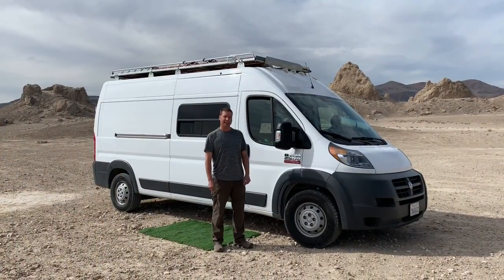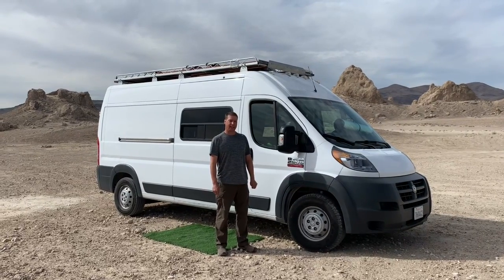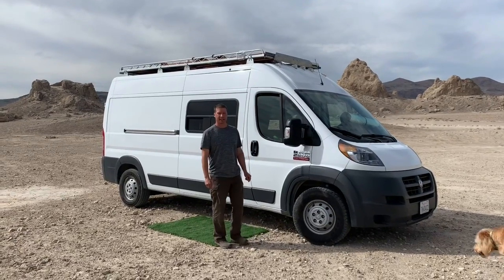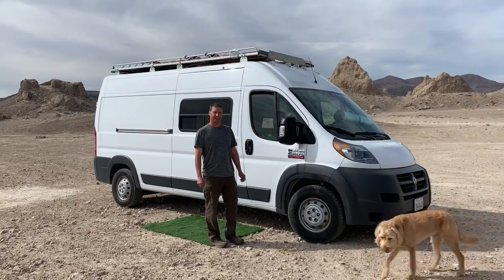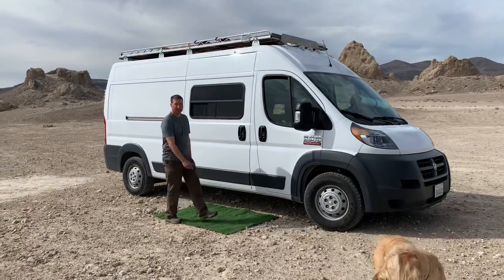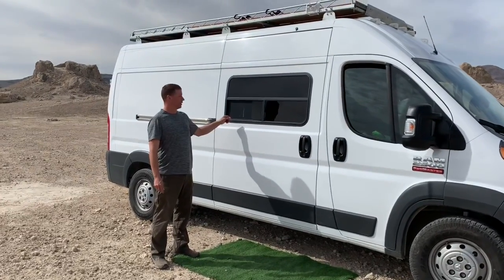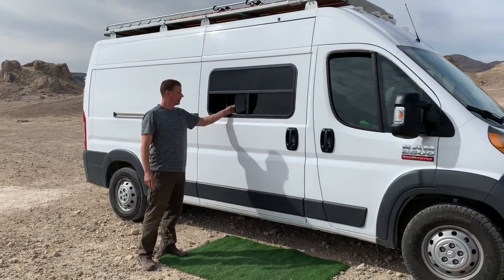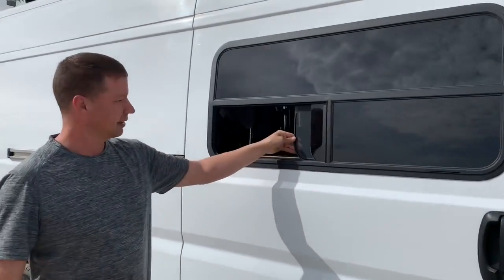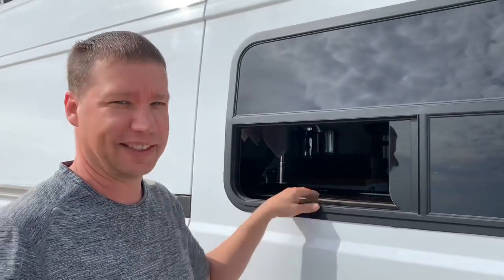This is our 2017 Ram Promaster. It's a 2500 and we bought it used with 29,000 miles on it. The reason we like the Promaster is because of the width, and Carrie will show you more about that on the inside. Carrie helped pick out these windows, and they were very easy to install. They're from Motion Windows. We like them because the screens slide and the glass slides. So when you're ready for dinner, you just go, hey, is dinner ready? It doesn't work.